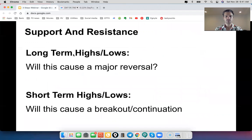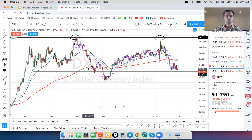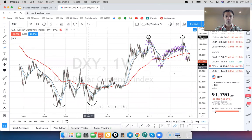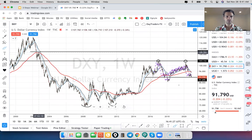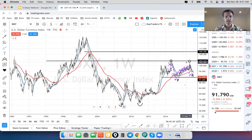We go back to our patterns here, and we look at these guys right here. This is a long-term double top. Dollar index has a long-term double top right here, and this resistance goes back all the way. I don't know how far back it goes. There we go. All the way back to 2002. But lots of reaction around this area, right? Support breaks through, resistance, resistance. This is a massive level. Likewise, this can be a massive long-term reversal when that's ready to happen as well.